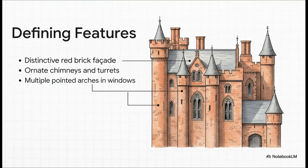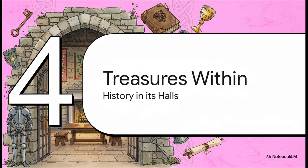So, let's really paint a picture here. Think about that unique red brick. Then add in these fancy chimneys and turrets stretching way up. And don't forget those sharp, pointed arches in the windows. You put it all together, and you get this silhouette that's just unforgettable. Absolutely iconic. Okay, we've had a good look at the outside. Pretty impressive, right? Well, now it's time to go inside. Let's step through those gates and see what kind of treasures are hiding within those walls.